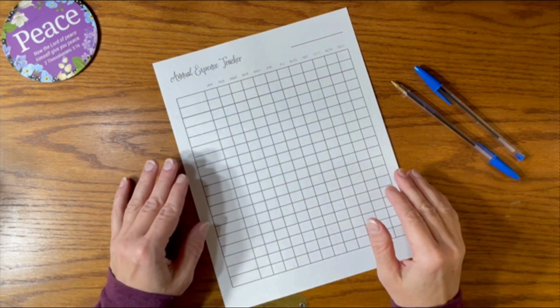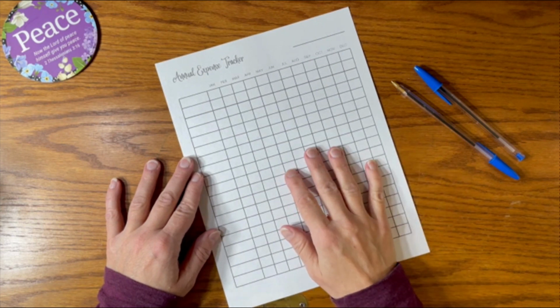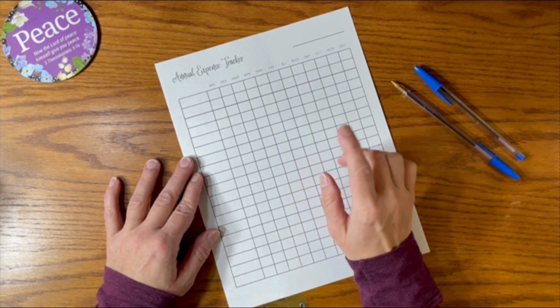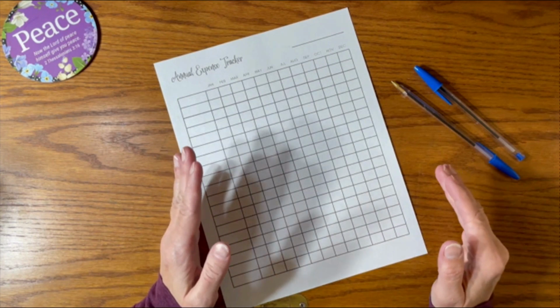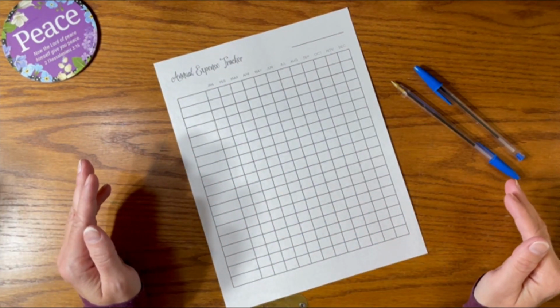So once you have all of your expenses for 2023, I would like to encourage you to analyze them. And there are a couple questions to ask yourself. Number one is, which months were very high or very low? In other words, which months were the outliers? And see if you can pinpoint why.